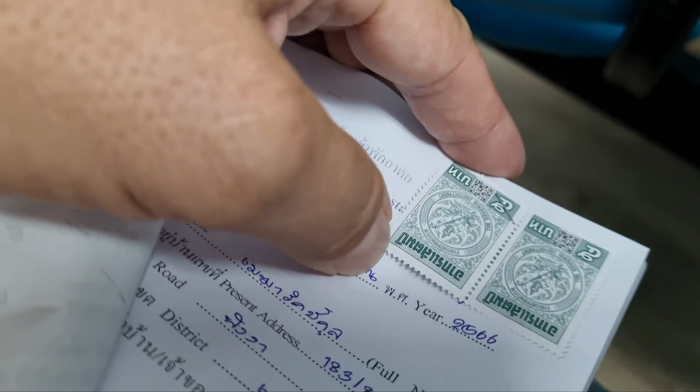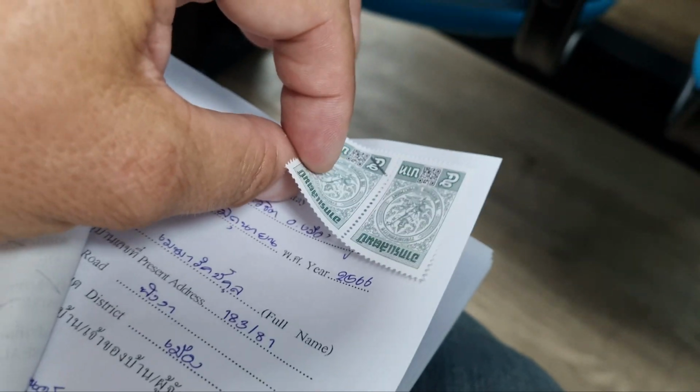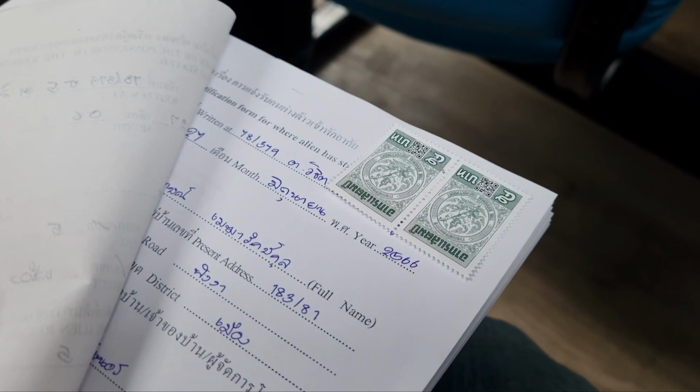You also need the revenue stamps that you will have seen on one of the pieces of paper. These are 10 baht each. You need 2 of them. You normally get these from a stationery shop. You can't get them here from Phuket Immigration, so you need to get those beforehand. Nat has bought quite a few, so we've got some in stock, and that's a good idea to do.